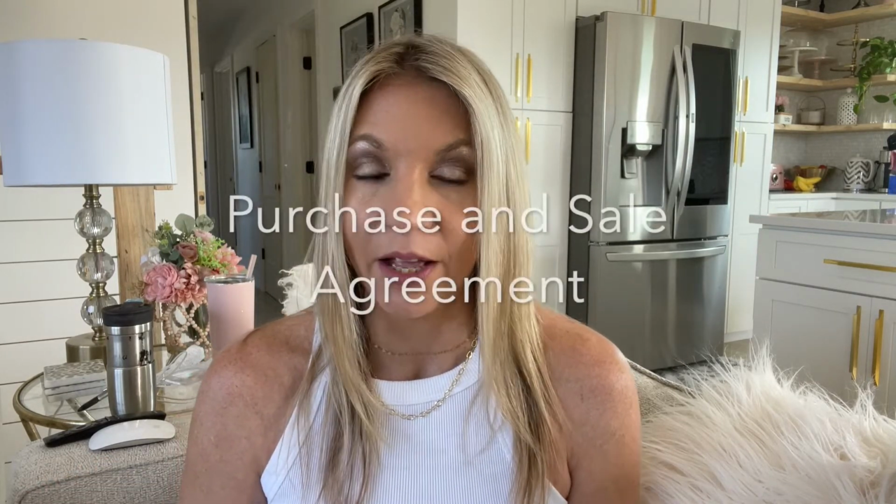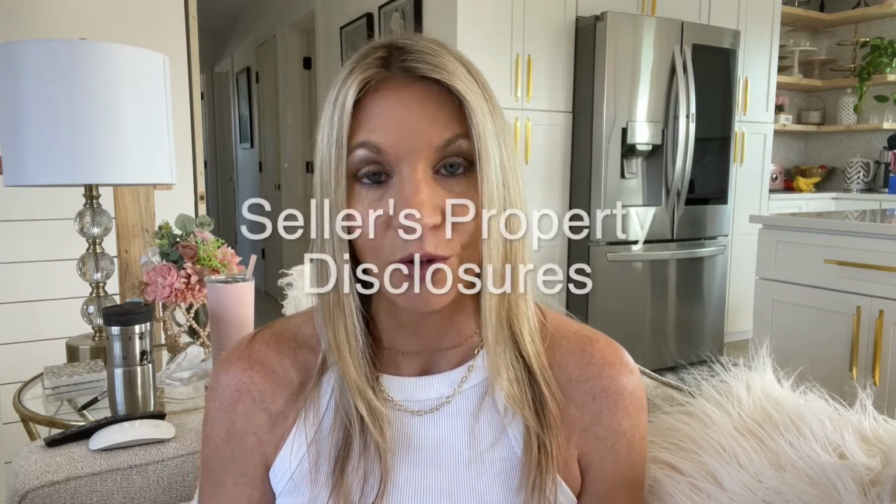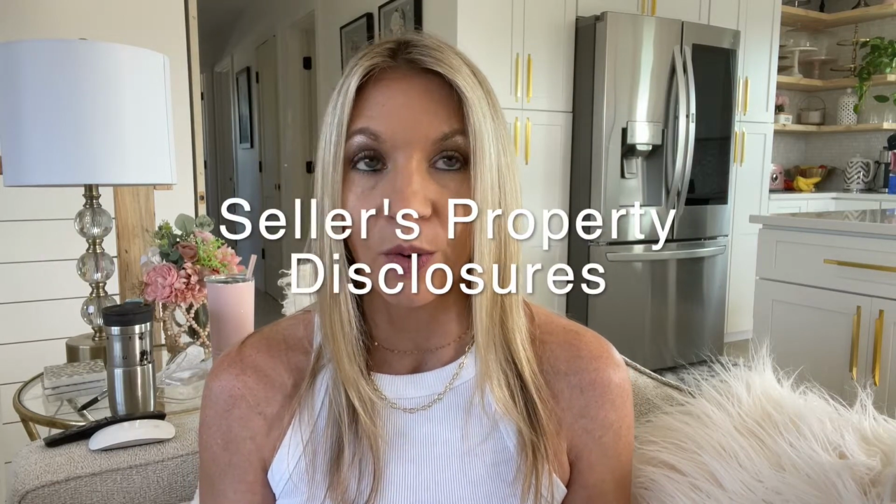You also need what is called a purchase and sale agreement. And this is for your final file, right? When you sell a real property, these are the things that you need at the end of the whole process. The other thing you need is seller's disclosure forms, and these are filled out by you, and all of these documents can be printed up online.